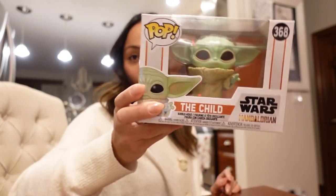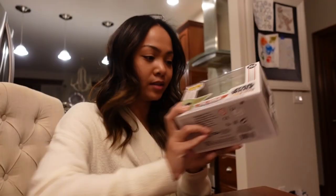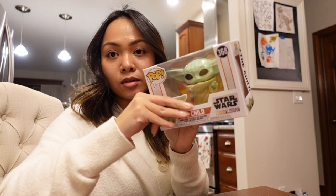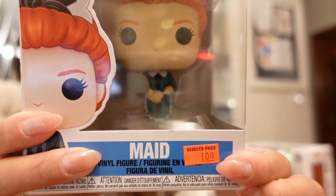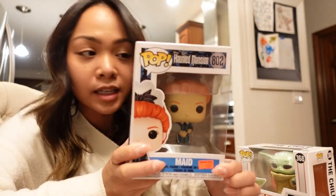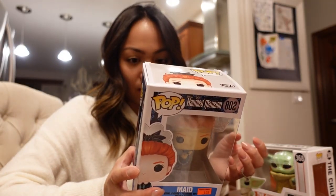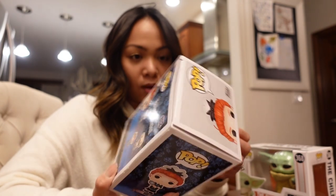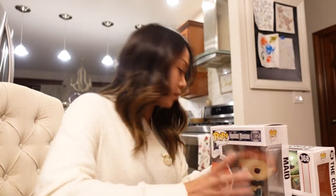Picked this up at Walgreens. It was the last one. And yeah, gotta have it. So that's for Tom's little Baby Yoda collection. And I got this because look at this price. $1. Yes. I do like this movie though, but I would have rather wanted the other characters, but it's fine. It's a dollar.